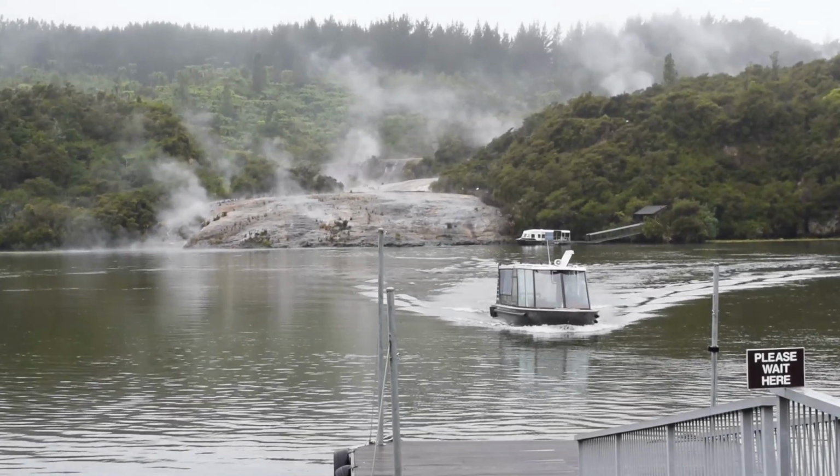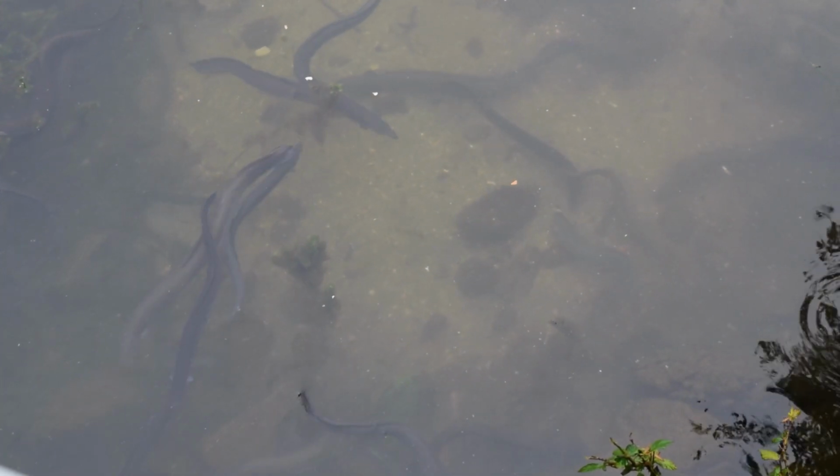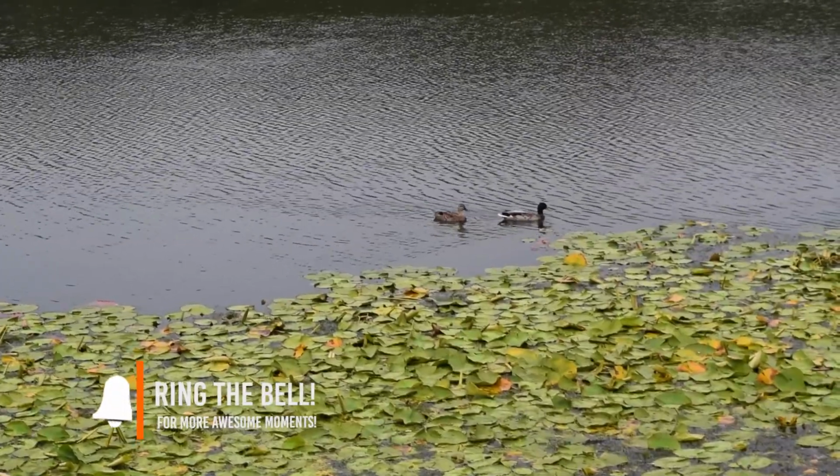After arriving back at the Orakei Korako cafe, we're watching the cafe staff feeding the squirming eels in the river below. Then we decide to feed ourselves with some sweet treats for the end of the day.